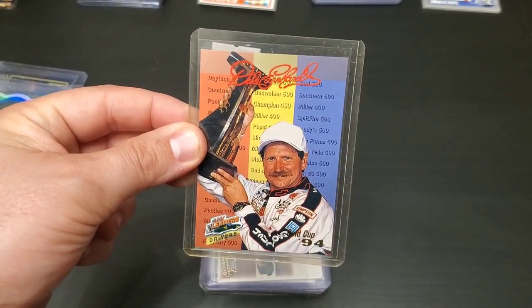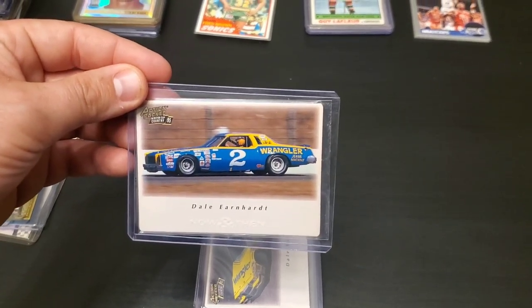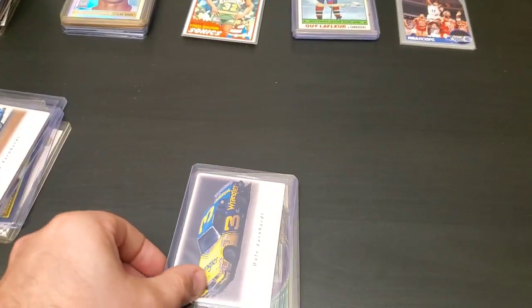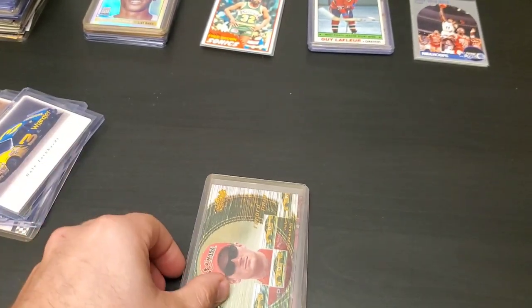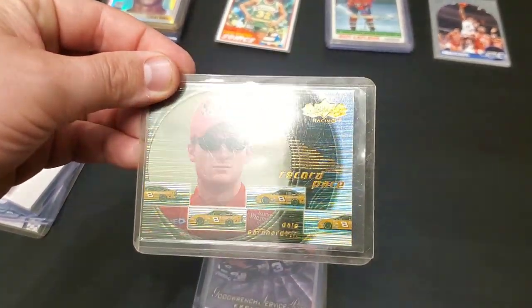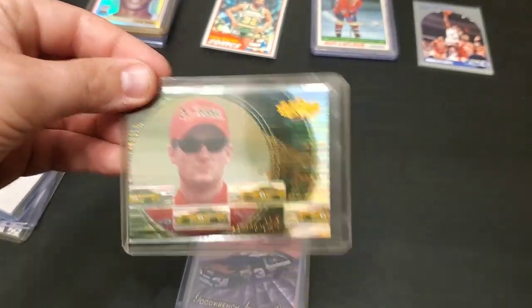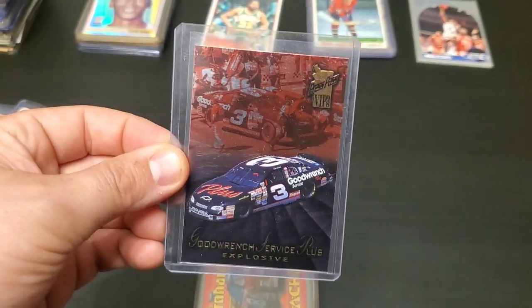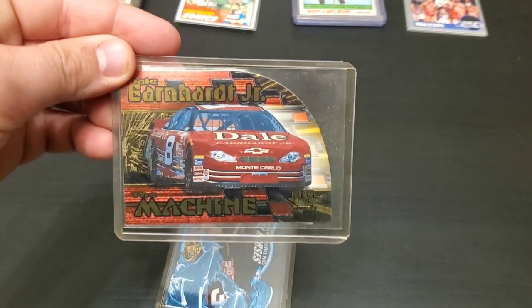Right here we have another Dale Earnhardt. This one was pretty cool. There's Dale Earnhardt driving the number 2 car. Very old school. Here's another old school one. Right here we have a Dale Earnhardt Jr. Record Pace, very cool card. Upper Deck Racing, Goodwrench Service Plus Explosive, Dale Earnhardt. Here's a die cut Dale Earnhardt Jr.